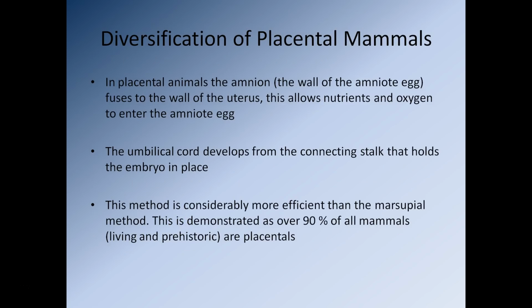So what about the placental mammals? In placental mammals, the amnion, so that's the wall of the amniote egg, fuses to the wall of the uterus. And this allows nutrients and oxygen to enter the amniote egg. In terms of the umbilical cord, well, that develops from the connecting stalk that holds the embryo in place.